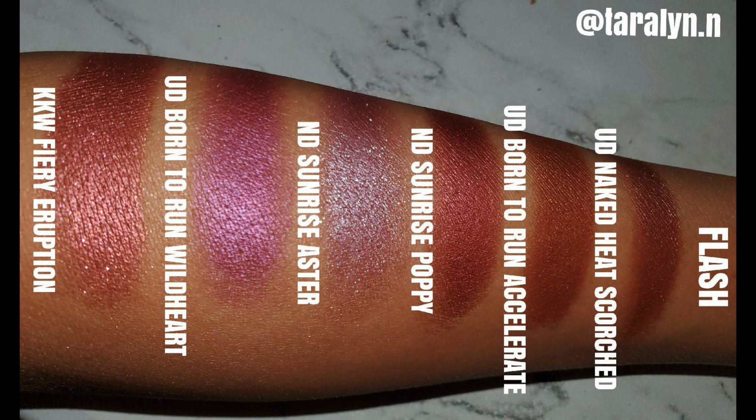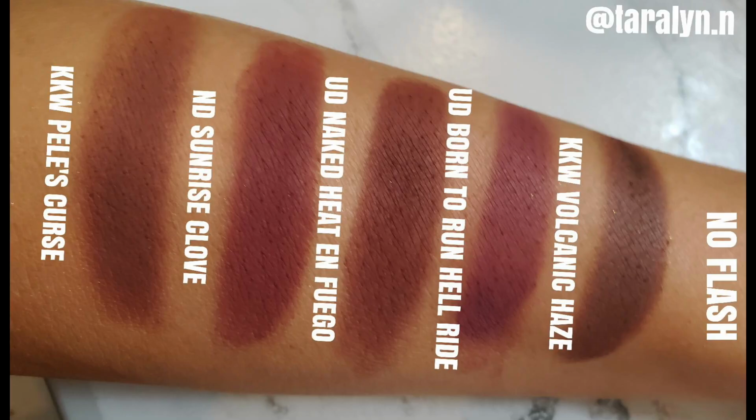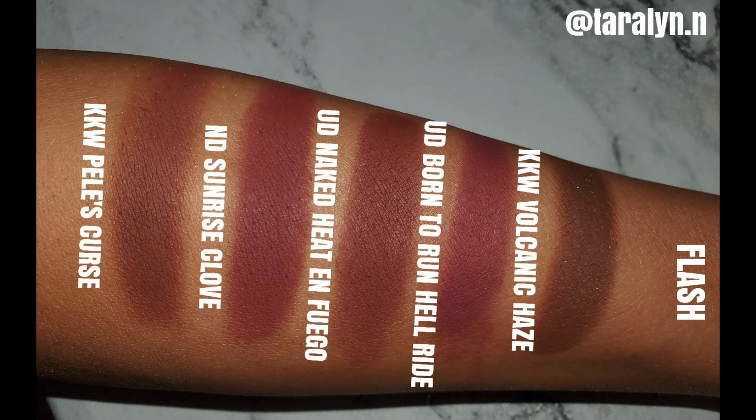And also the Urban Decay Naked Heat, the shade Scorched, is also very, very similar to the shade Fiery Eruption. On the next picture, we have the KKW Beauty Pill's Curse. I think it's a really pretty purple shade, but it's almost like a purple and a brown combined. The other purples in those other palettes didn't really have that purplish brown, but it is just a normal purple brown. As you'll see in the flash, you can tell that it definitely has that brown undertone to it.